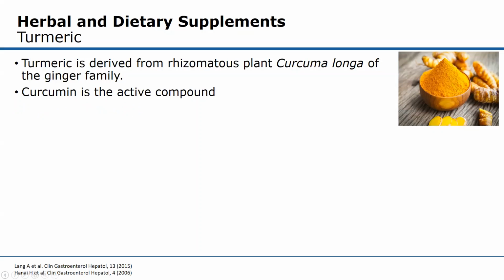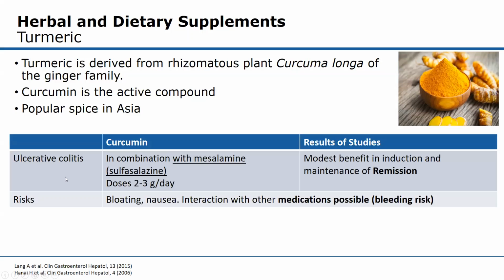So it's been studied specifically in ulcerative colitis. So there have been a couple of randomized controlled trials. So these are trials where they give patients curcumin and the other group placebo, or the sugar pill. Now, it's been shown that in ulcerative colitis that is mild to moderate, in patients who are already taking medicines such as mesalamine or sulfasalazine, curcumin at doses of 2 to 3 grams per day showed some benefit in putting patients into remission and maintaining remission. And that's both clinical and also on what we see on endoscopy, or what's called the active inflammation part.